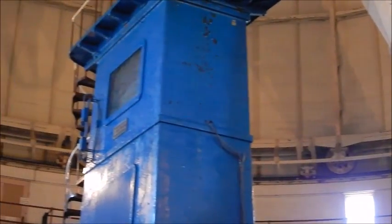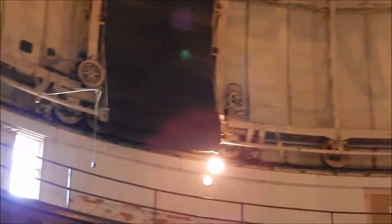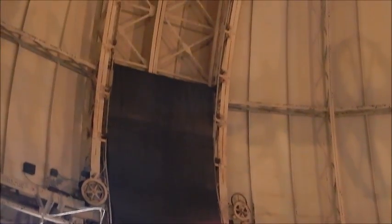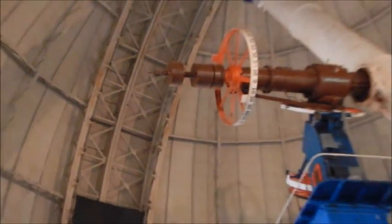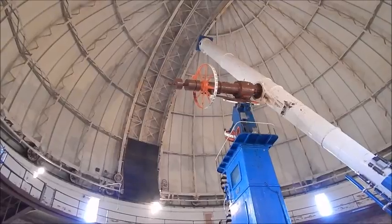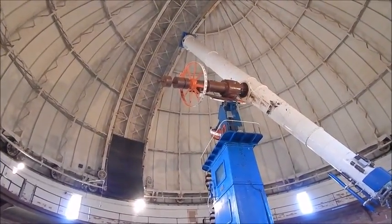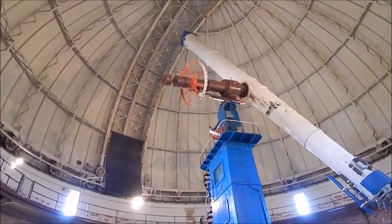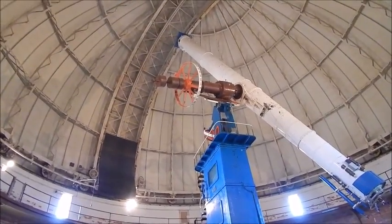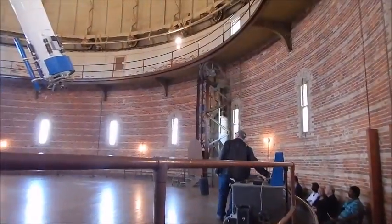Finally, there's that word again, finally, I'd like to show you how the telescope moves. I'm going to move it to the east rather rapidly. It moves like this. Click. It also moves from north to south, but I'm not going to show you that. At this time, I'm going to take the floor down, which will make you think you're moving up. But remember, you're not.